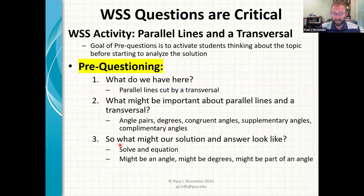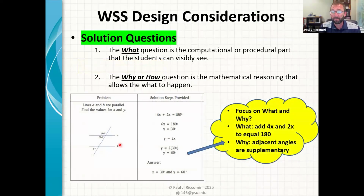How might we solve it? Set up an equation, whatever makes sense. These are going to vary based on what you're doing. Some things you do, you're not going to have a ton of questioning just because it's not a deep thing. Then we already kind of went through the what and why questions. This is what we want the kids to do.